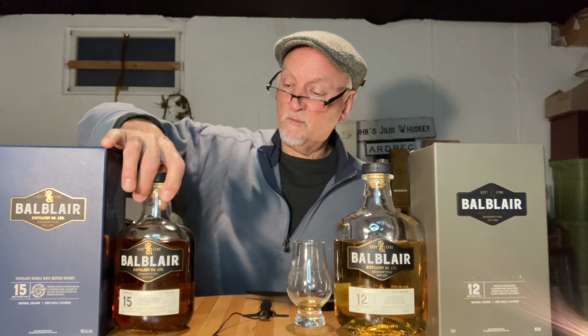Whereas the Balblair 15-year-old, it's a little vague, but this is what they say. I couldn't find any more information on this. Matured initially in American oak ex-bourbon casks, followed by the rich influence of first fill Spanish oak butts. I don't know what kind of sherry it was. I have no idea. My guess, maybe a combination of some Oloroso and possibly a little PX, but I'm not sure. They both come in at 46% ABV, both non-chill filtered, no coloring added.